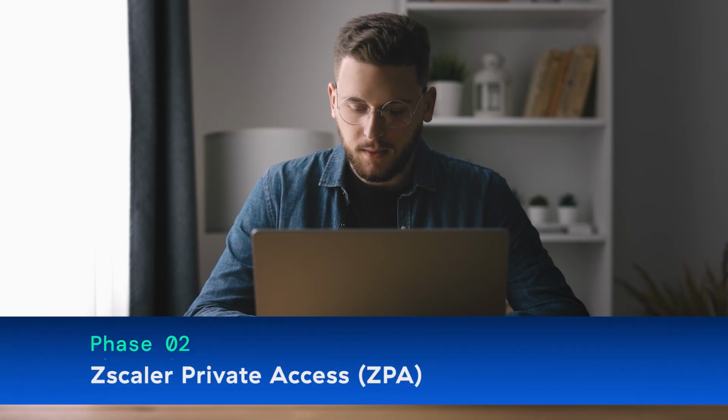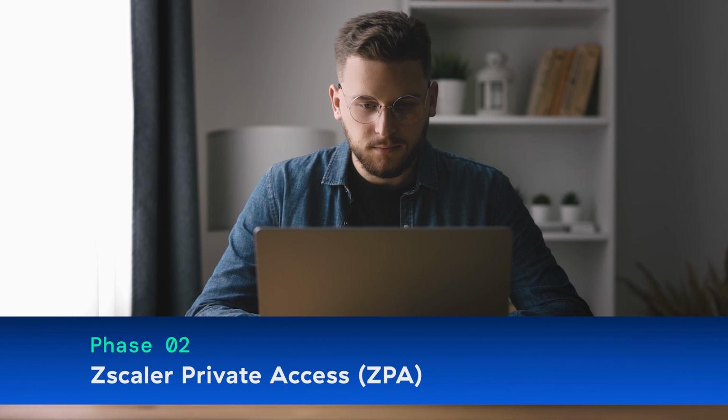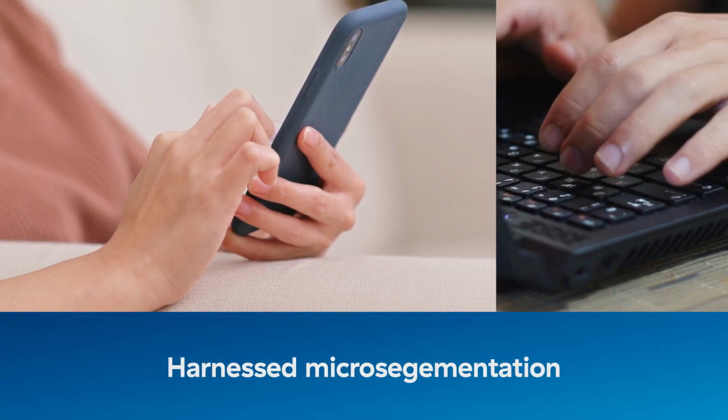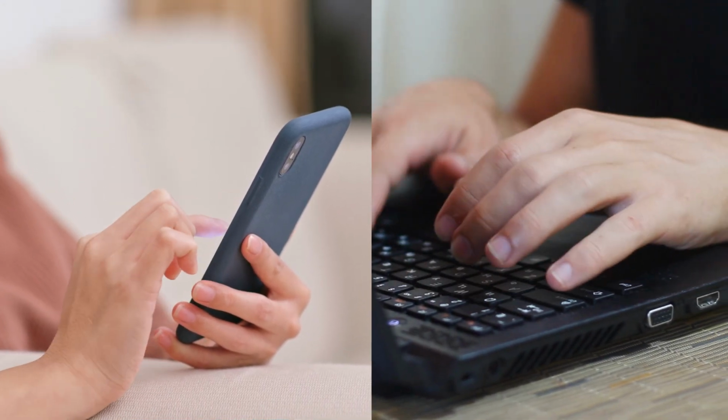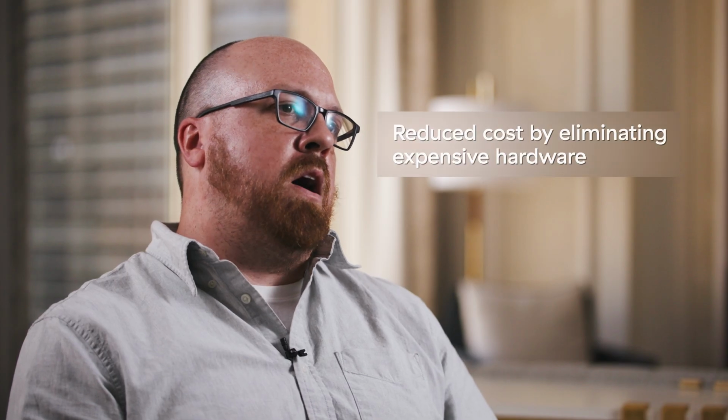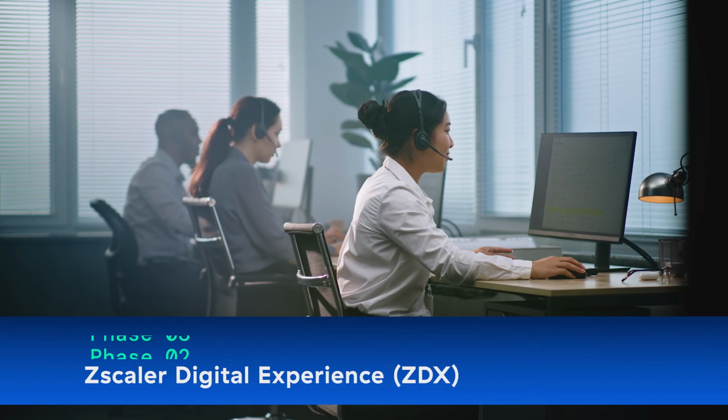And then from there, we started working on ZPA. So that is deploying app connectors, tying in our infrastructure into the Zero Trust model, creating that micro-segmentation that allowed the users to still access their services and systems, but reducing latency time, not hairpinning traffic back to our data center, reducing costs by removing expensive hardware.